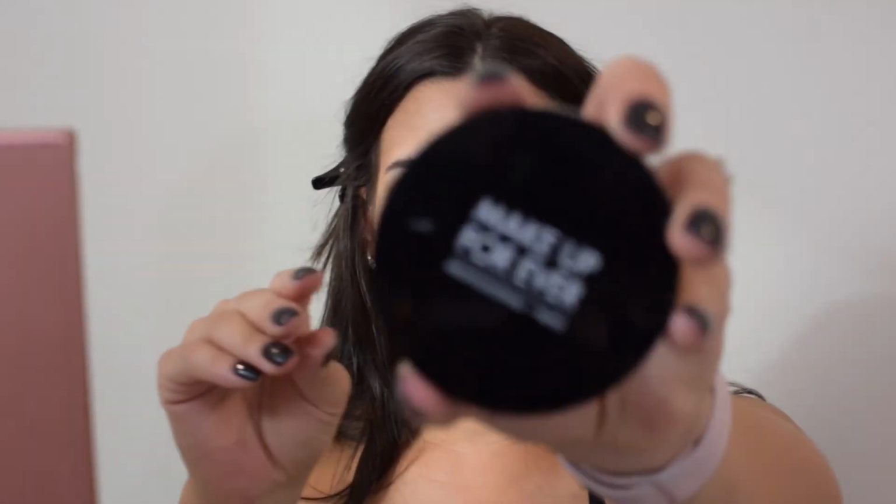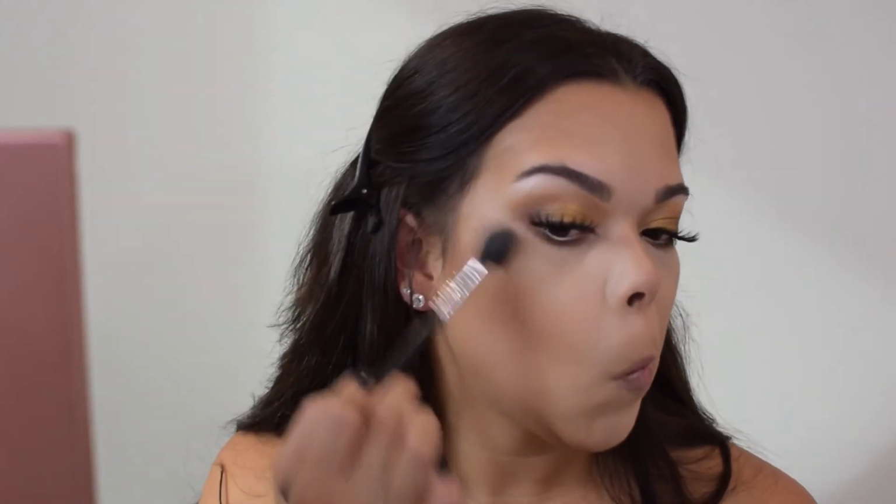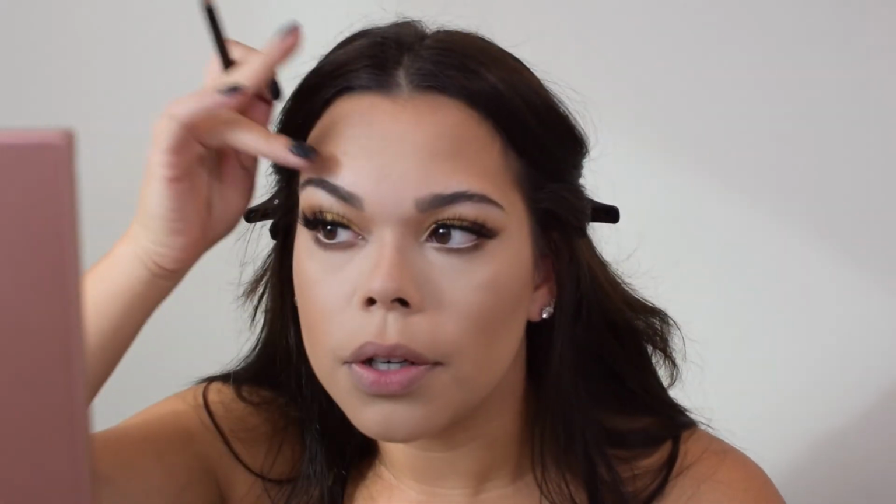I'm going to use this Makeup Forever highlight in that shade. I think it's a Pro Fusion. It's a gold one. I never know what to call this. There's only like two. There's a pinky and a gold, and we're using the gold. Duh. I'm going to take that on my Morphe 501, and we are going to apply that right there in a C shape, and then right above the arch of the brow.